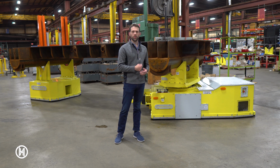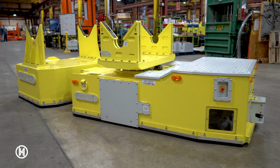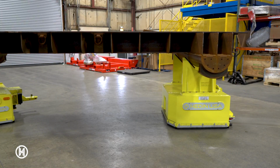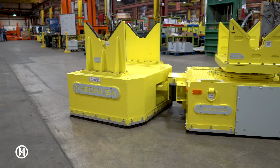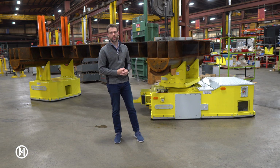Today we're going to be taking a look at one of our battery-powered AGVs. This example is the GT Tugger style, which is a battery-powered transporter here in the front, and then the unpowered bogie system in the back that allows you to tow a large chassis through their manufacturing process. This one can handle 110,000 pounds.